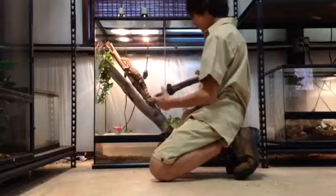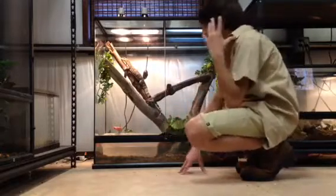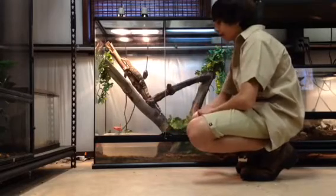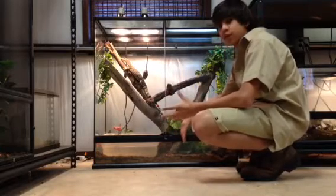I have him in this 100-gallon enclosure. He's loving this enclosure so much more than his old one. It's just phenomenal to see him get more tame, get more active. He's more active in this enclosure because he has more space to walk around.